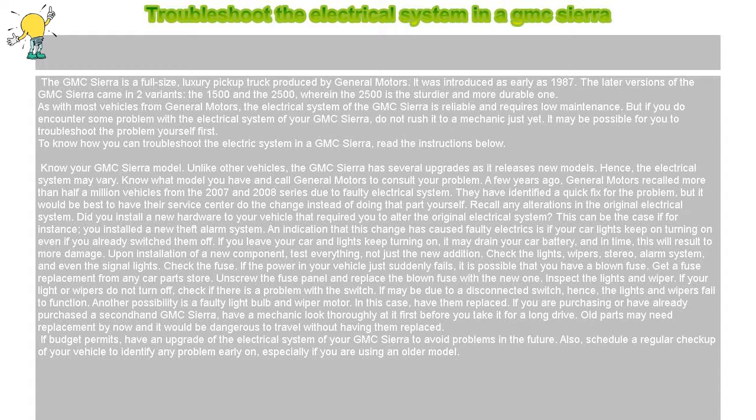If budget permits, have an upgrade of the electrical system of your GMC Sierra to avoid problems in the future. Also, schedule a regular checkup of your vehicle to identify any problem early on, especially if you are using an older model.